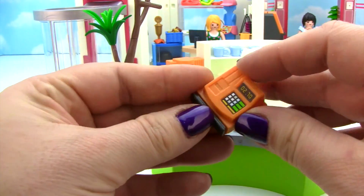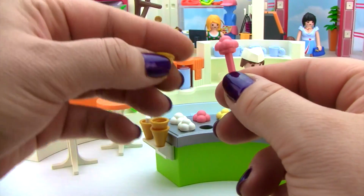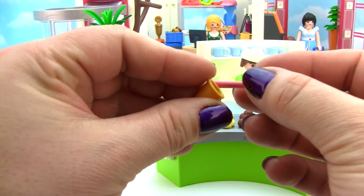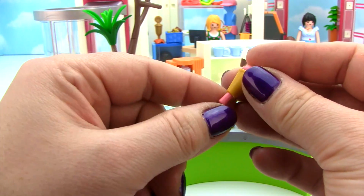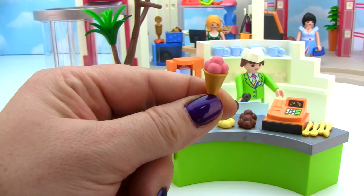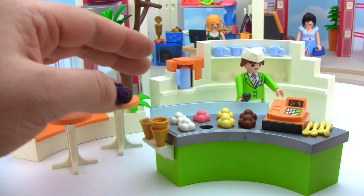That'll pop open, and you can see some money inside. So half of our ice cream scoops here have this really long prong, so you can take it and slide it into the cone and still have a place for your character to hold it. The other scoops do not have the prong so that they can actually be popped into our ice cream bowls.